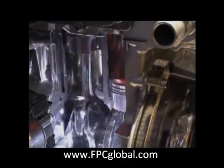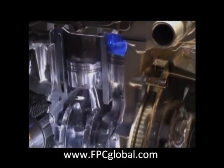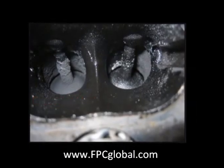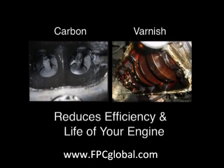Partially burned fuel in the combustion chamber also collects and accumulates on the coolest part of the chamber as carbon. Carbon forms a harder abrasive deposit on your engine. Just a 1/4 inch of carbon buildup acts as 3 inches of metal insulation, producing heat and poor performance. A combination of carbon and varnish in your engine reduces the efficiency and the useful life of your engine.